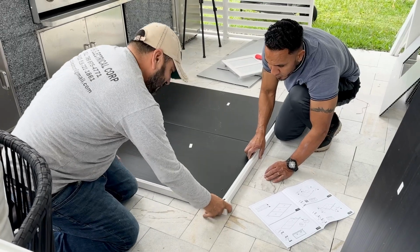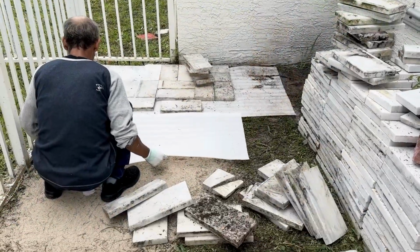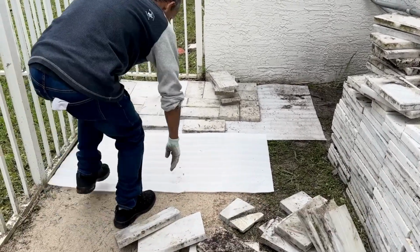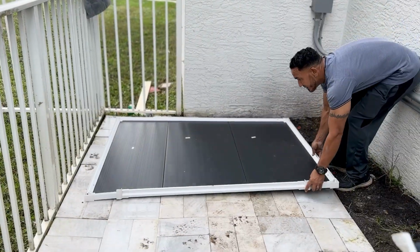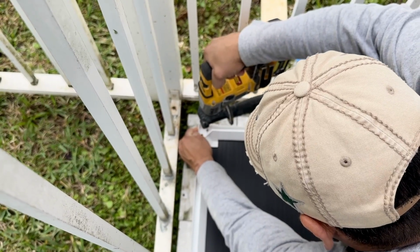You guys know that every project in my home, we make it a family project. So my stepdad was helping, also my brother-in-law was helping to build a platform. We didn't want to put cement, so I have a bunch of these bricks out here from the patio left over, so we decided to create a platform with the pavers, and it worked out perfect for this project.